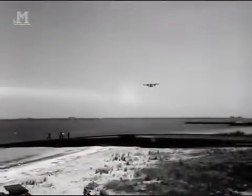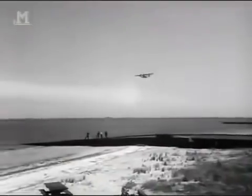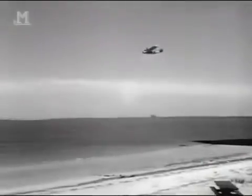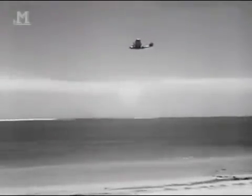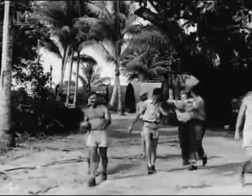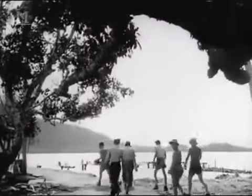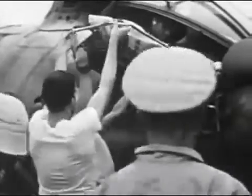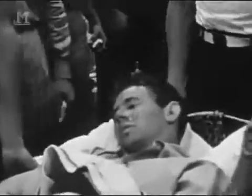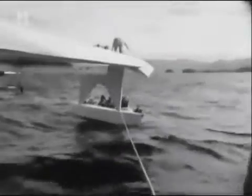Not surprisingly, every American GI in the Pacific learned to love the Cat. Its familiar and friendly outline in the sky was always a welcome sight. For the troops isolated on remote coral islands, it meant news from home in the mail. For the wounded, it meant vital medical supplies and a trip to the safety of a base hospital. For survivors, drifting for days in the empty ocean, it meant life itself.